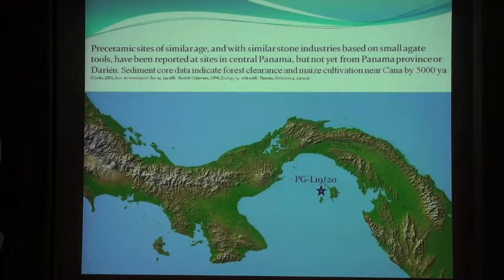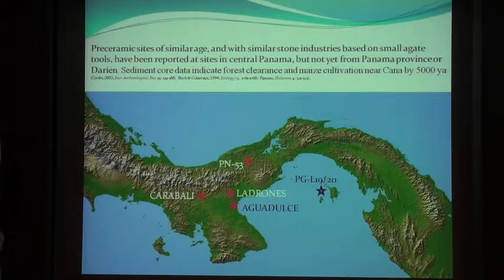Pre-ceramic sites of a similar age and with similar stone industries, those bipolarly worked agate industries, have been reported at several sites in central Panama, but not yet in Panama province or the Darien. And there are the sites which have produced these industries: Carabalí in Veraguas, Ladrones in Coclé, Agua Dulce on the coast of Coclé, and this site here in the very, very humid lowlands of Coclé. That's a site which was discovered and excavated by John Griggs when he was working here in Panama.